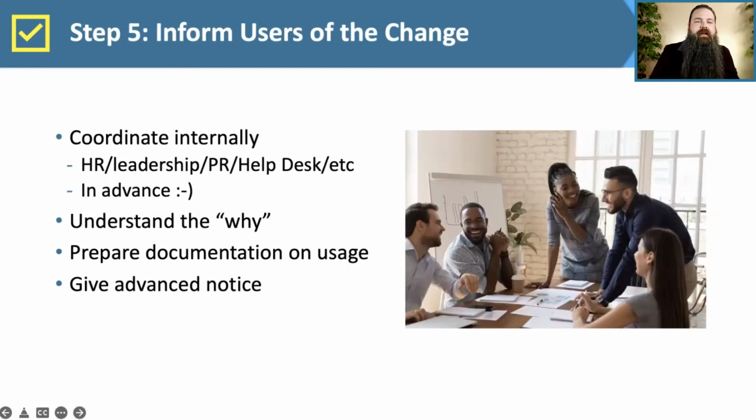All right, last but not least, we need to inform our users of the change. Again, this is not something that we want to be a surprise. We don't want people to walk into work one morning and have absolutely no clue that this was going to be happening. Again, this is going to cause stress. This is going to cause misuse of the system, and all of those things can greatly impact our ability to safely and securely roll out this type of service for our teams.